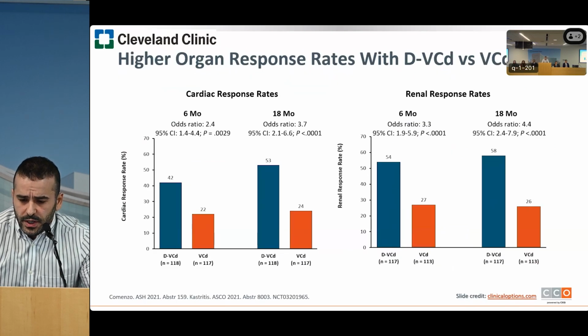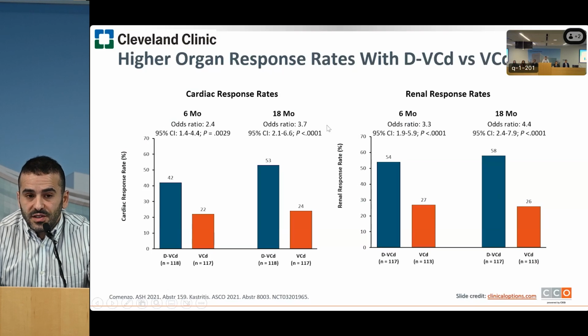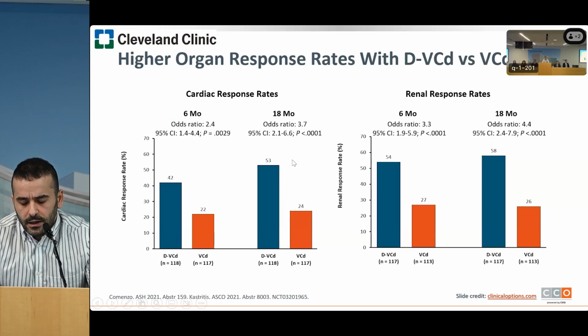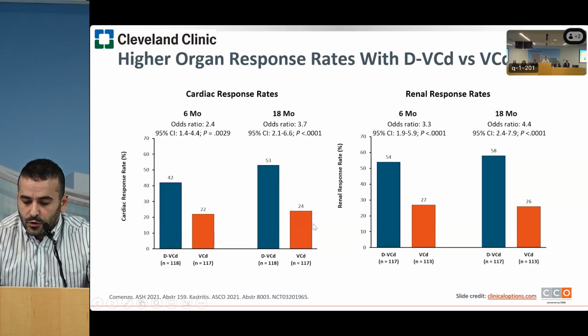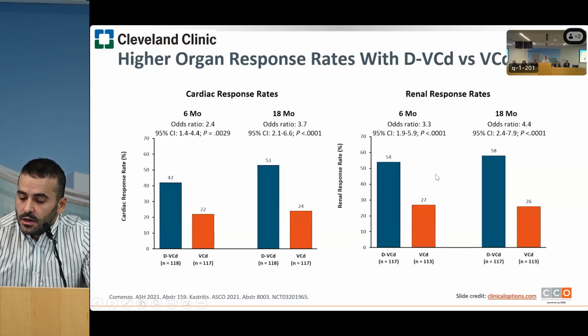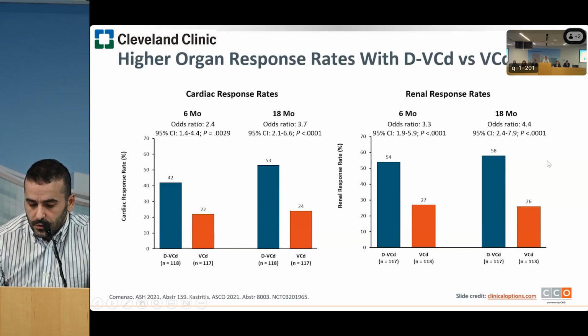Looking at response rates, so cardiac response rates also were better at 6 months and 18 months with the addition of daratumumab. So 50% or more of the patients at 18 months had recovered their cardiac dysfunction versus about 20%. So there was more than doubling of the response here. Same thing for renal. At 6 months and 18 months, more than 50% of the patients achieved organ response versus 20% for the standard of care.